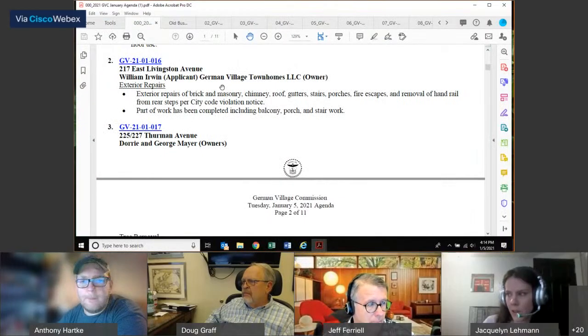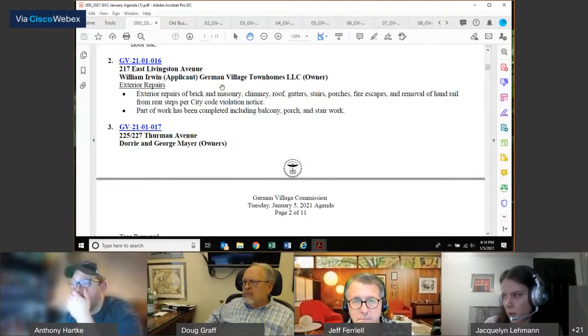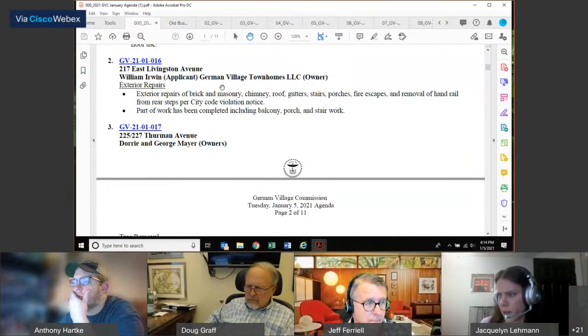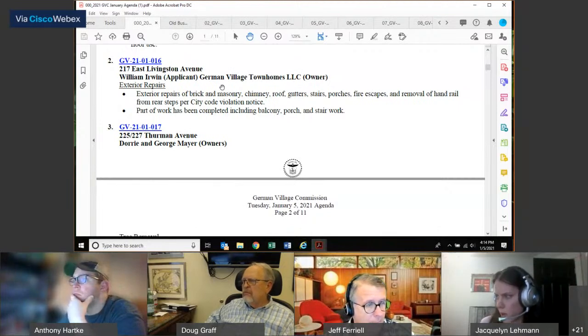Excellent. This application is regarding exterior repair of brick and masonry, the chimney, the roof, gutters, stair, porches, fire escape, and removal of the handrail from the rear steps per the city code violation notice. Part of the work has been completed, including the balcony, porch, and stair work. So the balcony baluster has been replaced with a similar but alternate baluster design to what was there previously.